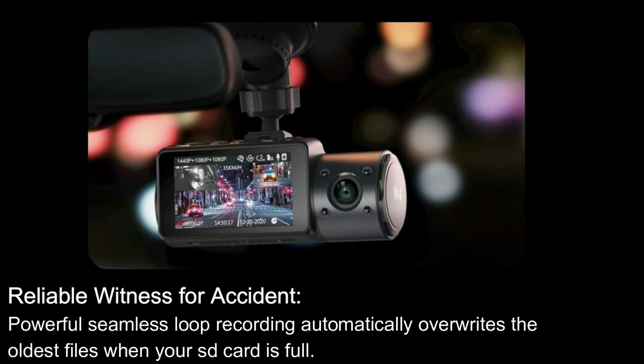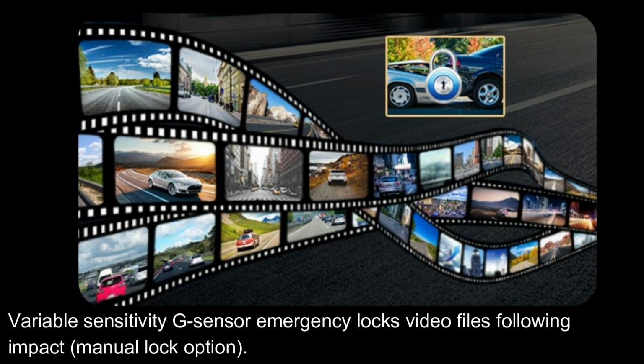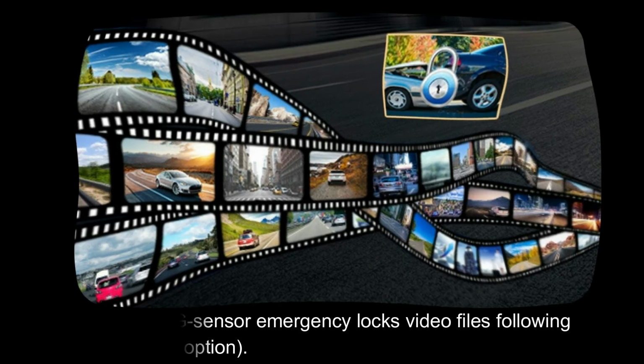Reliable witness for accidents. Powerful seamless loop recording automatically overwrites the oldest files when your SD card is full. Variable sensitivity G-sensor emergency locks video files following impact, with a manual lock option.